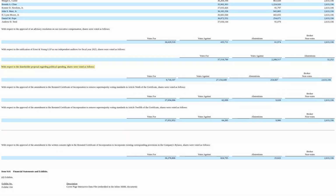Now, for an item that sparks more debate, a shareholder proposal regarding political spending. This proposal likely called for greater transparency or restrictions on the company's political contributions. Here the vote was more divided, with 254,449 votes against and 25,466 abstentions.